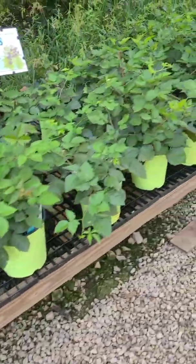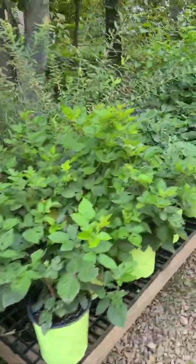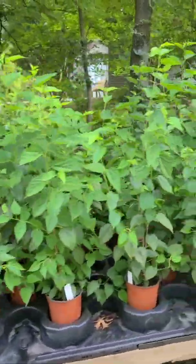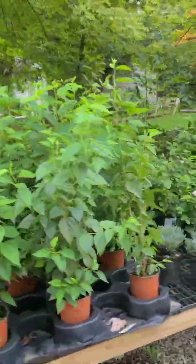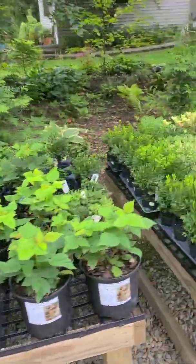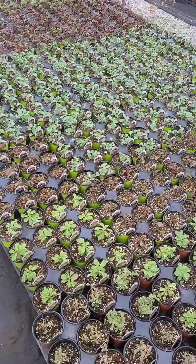If you've expanded your gardening and you want to add in edible plants, our berry selection is pretty good right now. Now would be a great time to plant berries. Also dwarf mulberries, just a variety of raspberries. Down through here, a lot of fun, unique miniature shrubs.